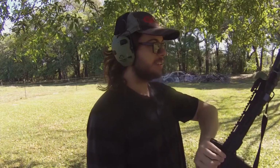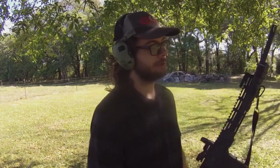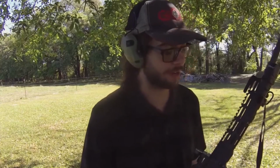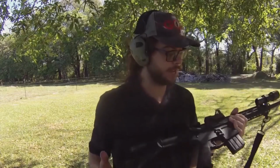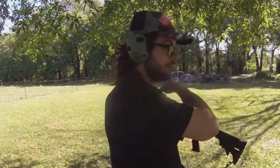There are excellent budget tier AR platforms out there. However, if you're going to get a budget tier AR, you've got to make sure that your particular budget tier AR is going to run with the ammunition that you decide to use. Like I said, I use 77 grain projectiles for handling most of the stuff that I have out here, and that definitely works for my particular situation.